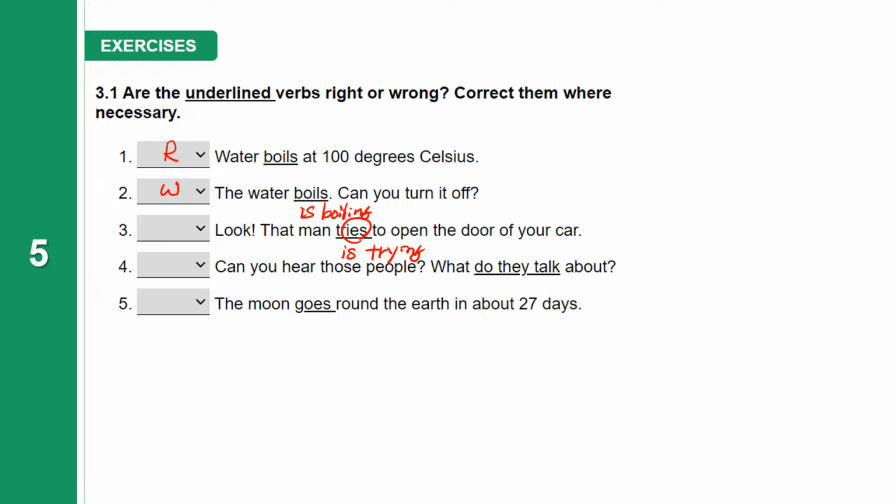Can you hear those people? What do they talk about? So there are people talking now, so you need to say, what are they talking about? And the moon goes around the earth in about 27 days. So this is a general fact, and this sentence is right.